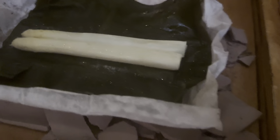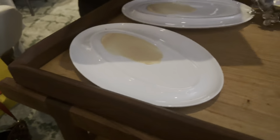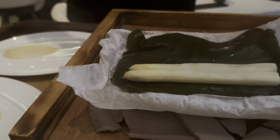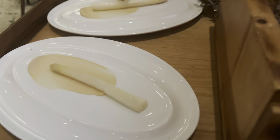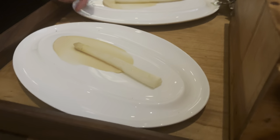So what is this again? Asparagus, the Alsatian white asparagus. Wow. So this is an entire course. This is one of the courses. Yes. Awesome.